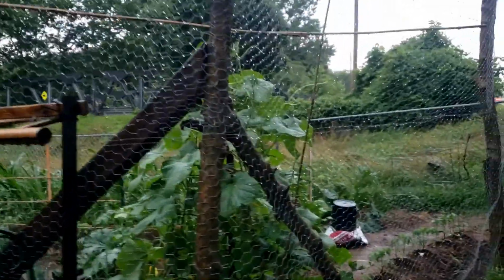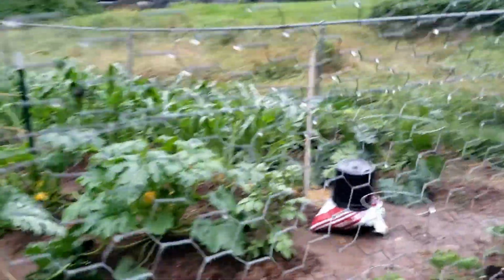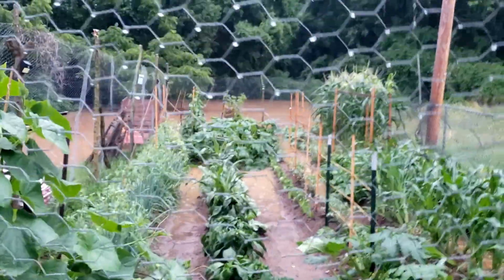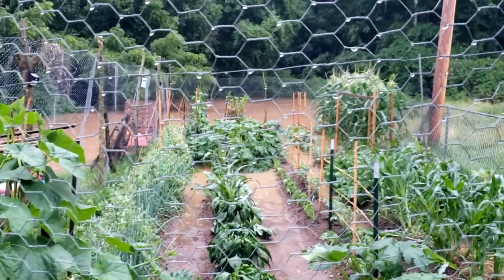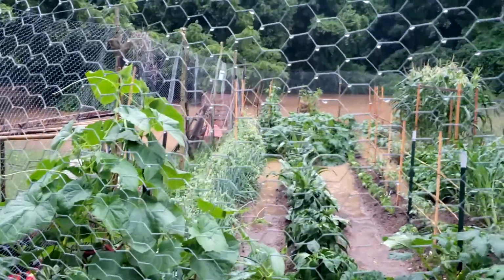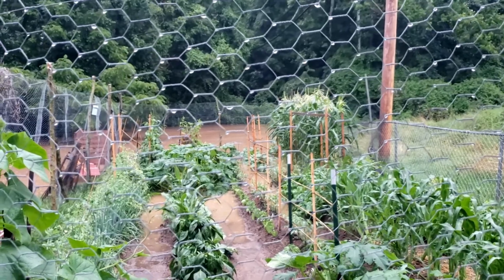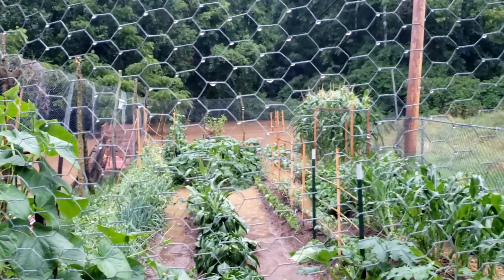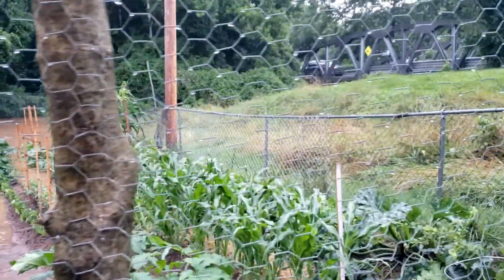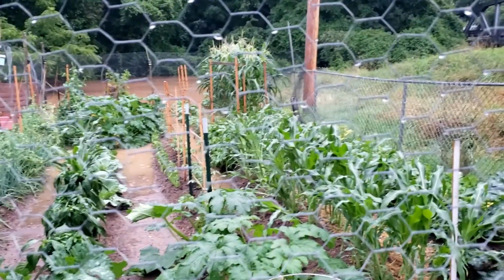Get back in here. I gotta go back upstairs where it's dry, as I am getting wet. One last look through there. The corn's tossing. Cucumbers have cucumbers on it. Squash has squash. Peas got peas. So we have a prolific garden. It's just underwater.